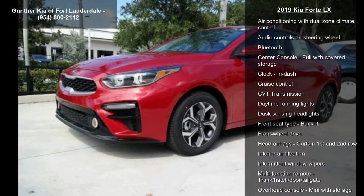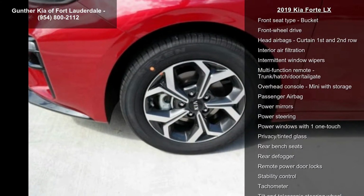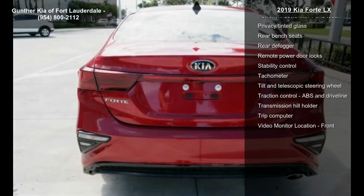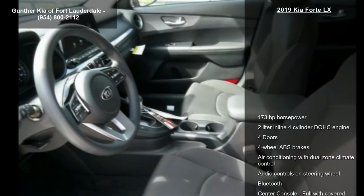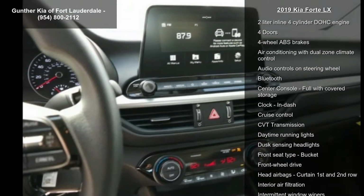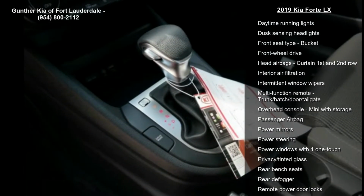Some of the top features included with this vehicle are 173 horsepower, 2-liter inline 4-cylinder DOHC engine, 4 doors, 4-wheel ABS brakes, air conditioning with dual-zone climate control, audio controls on steering wheel, Bluetooth, center console, full width covered storage, and clock in dash. If you are looking for a new car, this might be the one.